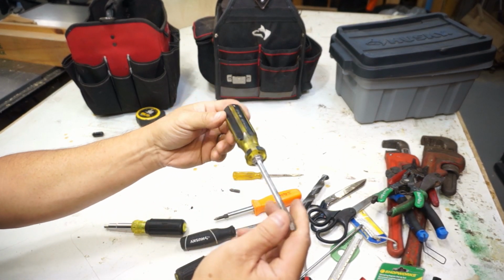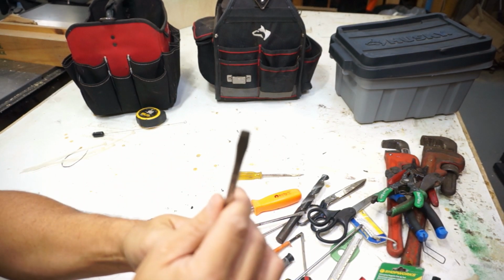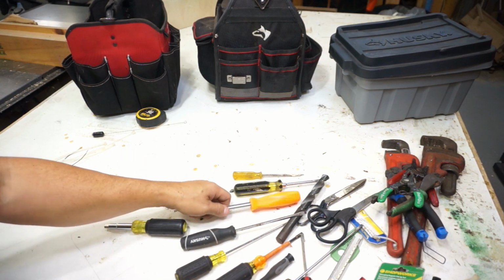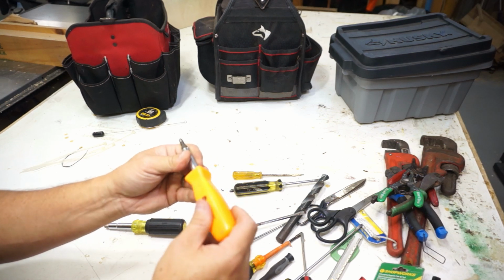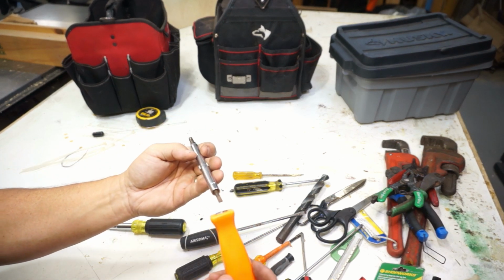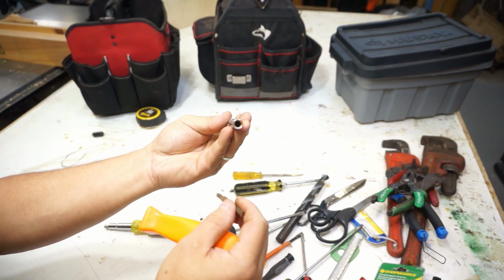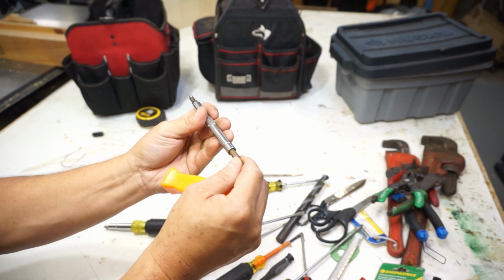And here is a Stanley flathead screwdriver. It's beat up too on the tip. We'll have to clean that up. Maybe we'll just have one video cleaning up tips. And here's a Buck Brothers 6-in-1, 5-in-1, whatever they call it. This says 4-in-1, so really it's more 6-in-1 when you start counting the hex, is how they market it now. But it's basically got 4 different bits.